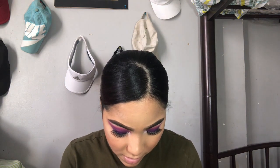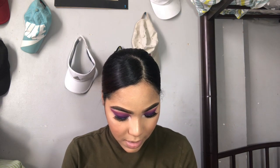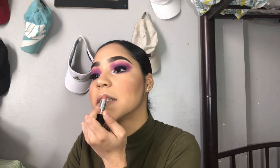Alright, so last but not least, we're gonna put on some lipstick. We're gonna take this lipstick, oh my goodness, it's all faded, I can't even see it. I don't remember where it's from, but I got it in my Ipsy glam bag, and it's in the shade Incognito. It looks like this, the perfect nude, not too light but not too dark. It goes perfect with this look. I'm just gonna apply it on my lips. I'm not going in with a lip liner today, so I'm just gonna fill it in.